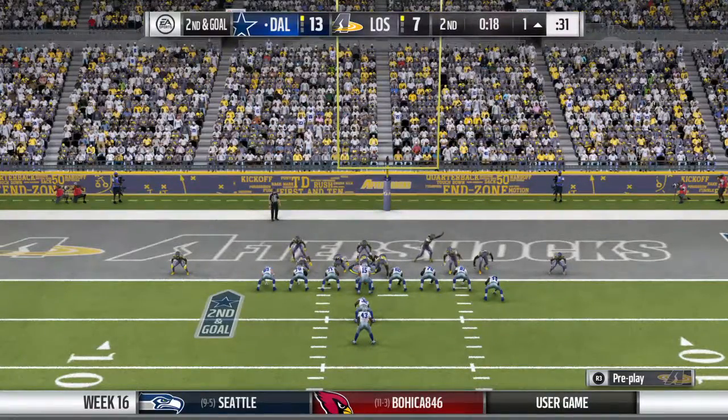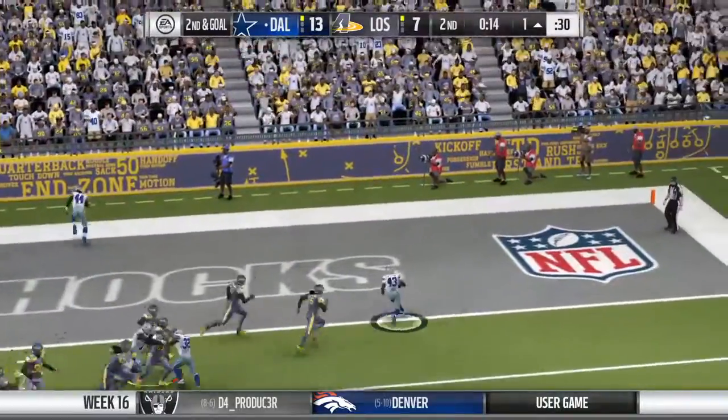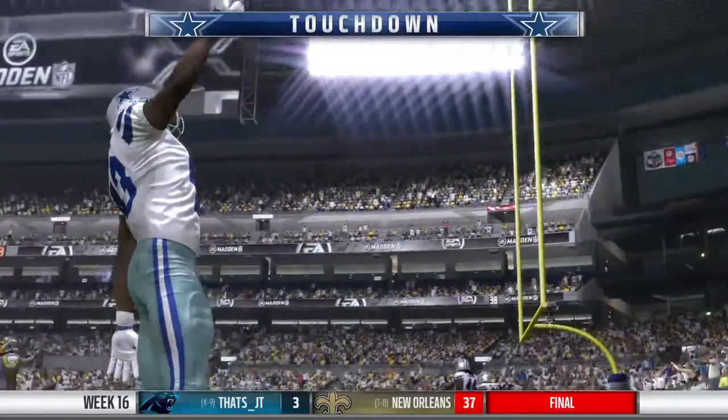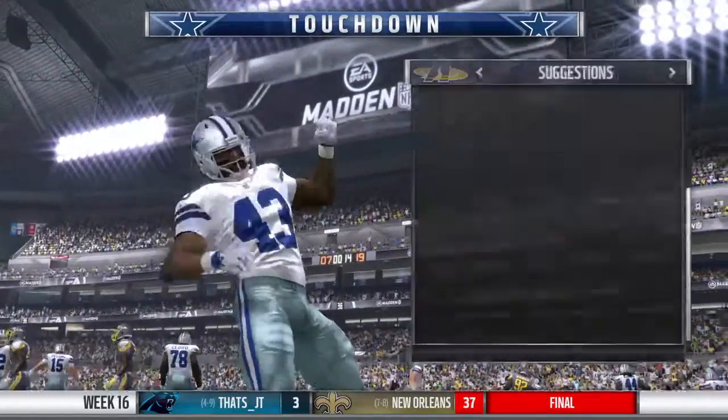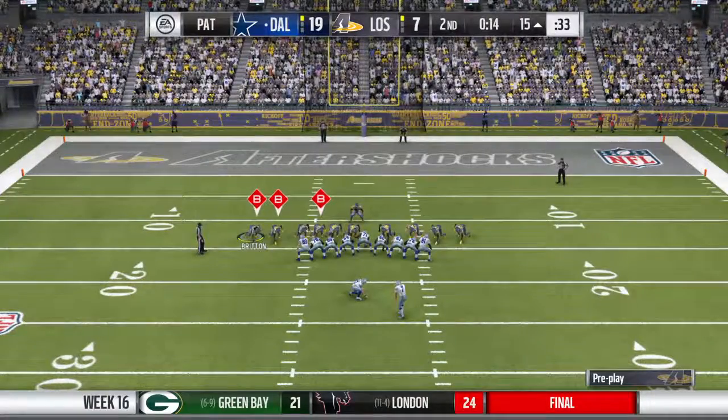Here we go now. 2nd and goal to go now. Now they'll run it on the toss. And he'll get in. Touchdown, Cowboys.